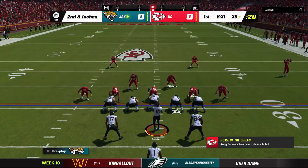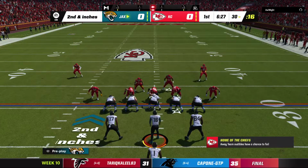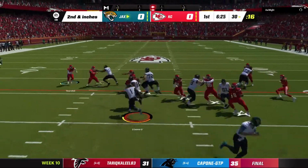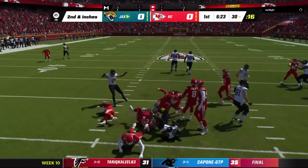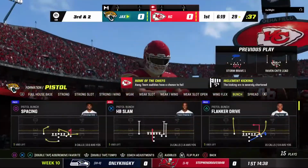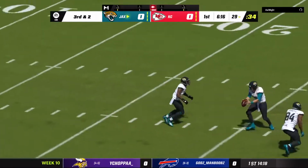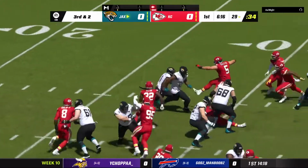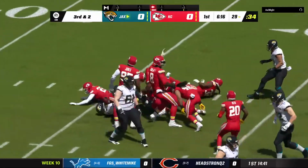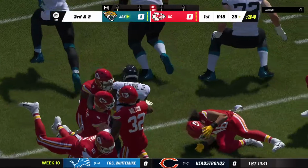A good gain on first has him set up with second and just a couple of inches now from the 29. On the counter, ETN. And he is met quickly in the backfield. Down he goes, folded like a lawn chair. He winds up giving a yard back there, and now it's 32. People talk about plays being blown up. That's exactly what they're talking about. That's Exhibit A for physical play.